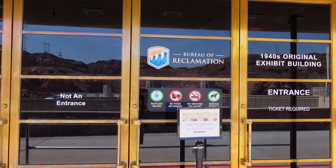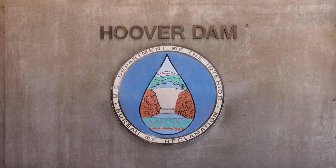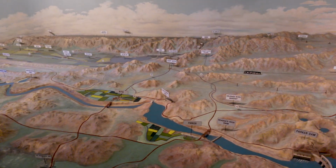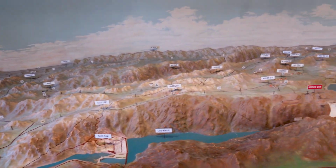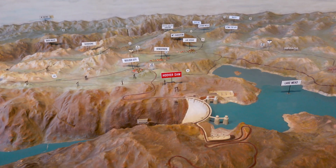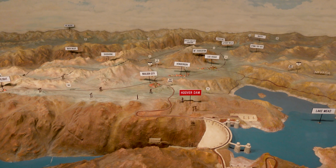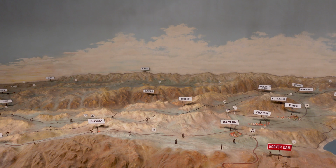Especially the looking over the dam. All right, I just remembered one other thing I want to see. There's lots to do and see here. I think in this original exhibit building is an original like 3D map they made back in the 1940s of this area. This is quite impressive. There's where we're at right here. We are right there, Hoover Dam, and there's Boulder City where we spent the night. And then there's Death Valley, Mount Whitney, we've been over there before.